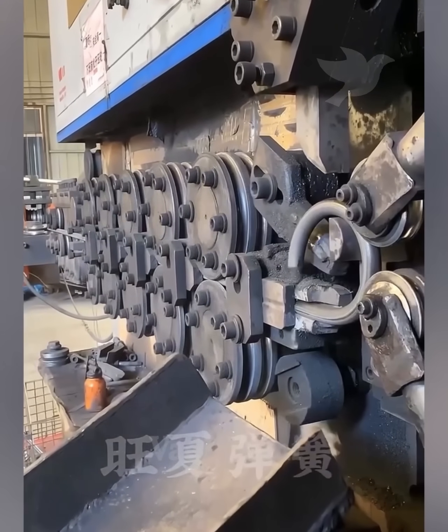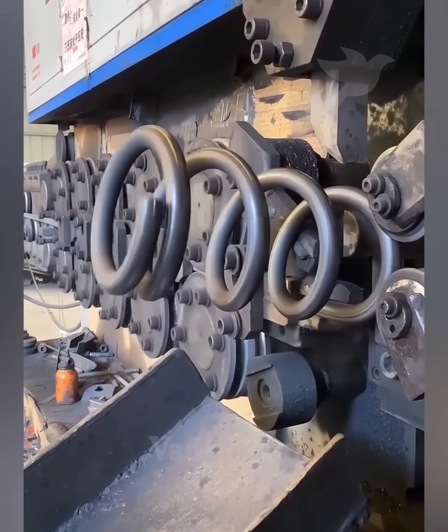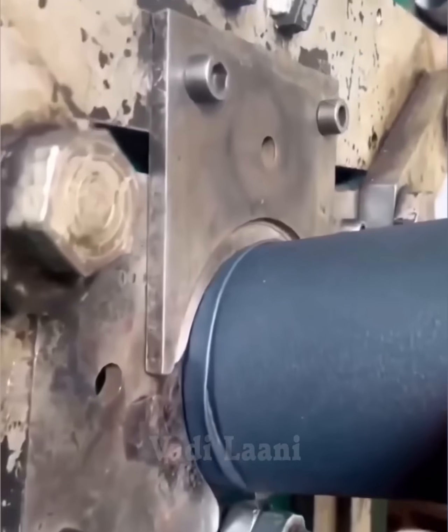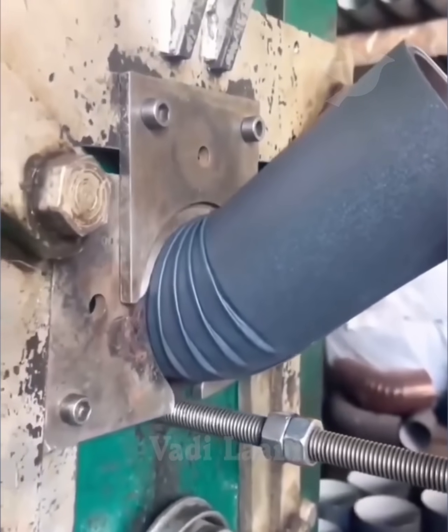Currently, you are witnessing the automated manufacturing process of automobile springs. The machine itself forms and cuts them to the required size. This machine shapes the metal tube into the desired form by bending it with precise presses.